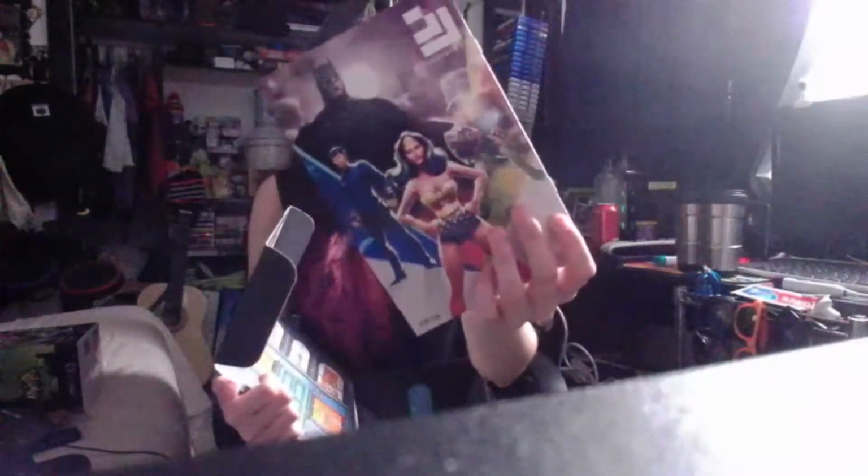So this is the usual little Loot Crate magazine that comes with Loot Crates that explains everything that's in there and what it means and whatnot. It shows little pictures of Loot Crate items that people are using from last month or whatever.